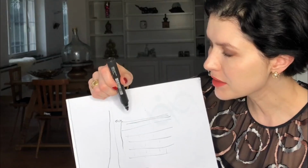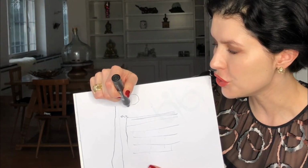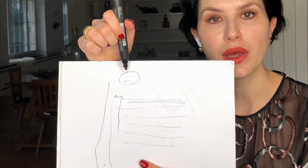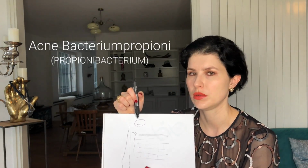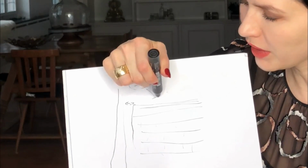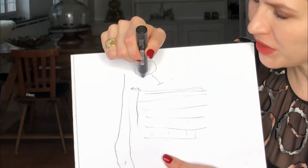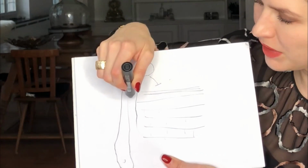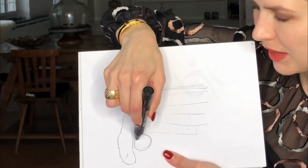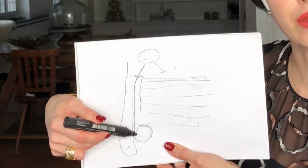Okay, so the next thing is, of course, one big issue. These are the bacteria, right? You see them, the bad guys there. These are the acne bacterium Propionibacterium. Very funny name. So let's talk about them like party people. Here, they really can't enter. But if the gap is opening, what's happening? Yeah, exactly. They're going all the way down and actually making a big party down there.